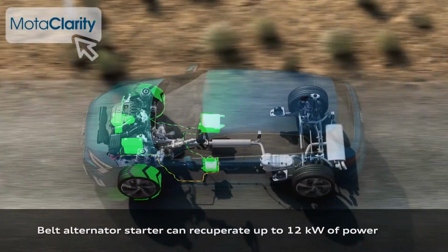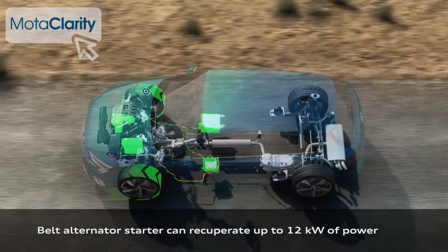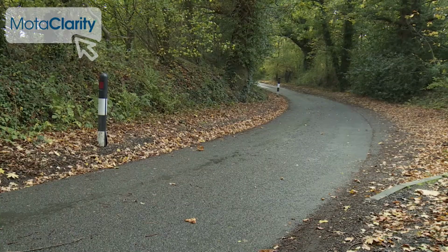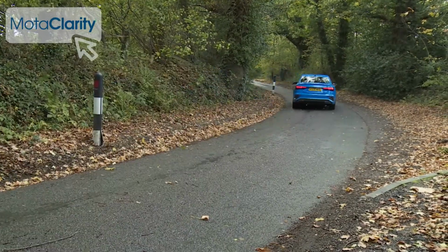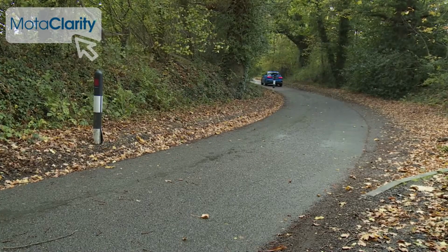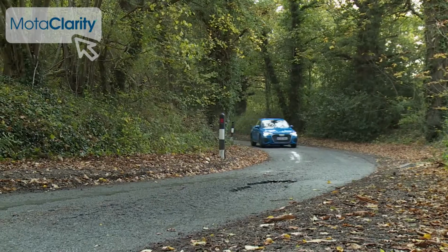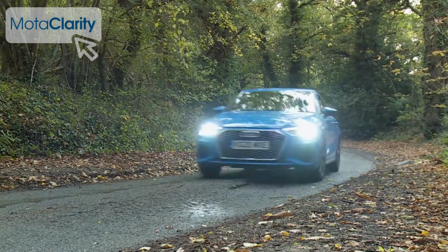That MHEV setup sees an integrated 48-volt BAS belt alternator starter generator powering a 12-volt main electrical setup in which a 48-volt compact lithium-ion battery in the boot stores energy harvested via a KERS, a kinetic energy recovery system. The resulting WLTP-rated efficiency improvements aren't massive, but they do enable fuel and CO2 readings to remain very competitive.